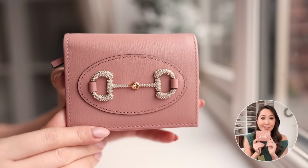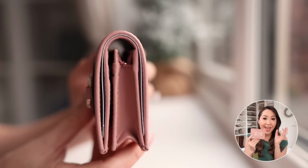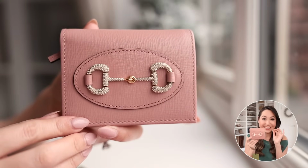So this one is actually a kind of a repeat of another one that I have, but it does feel a little bit bigger, so I'm not sure if it's exactly the same, so I will have to check that. But it's the Gucci Horsebit card holder compact wallet, but the Horsebit emblem has all these beautiful crystals all over. I just thought this was so beautiful. They do have a whole bag line as well, where they've got this crystal logo detailing right there, and I just love it. Like, it is sparkly, but I don't feel like it's too much, and it's just the most stunning thing.